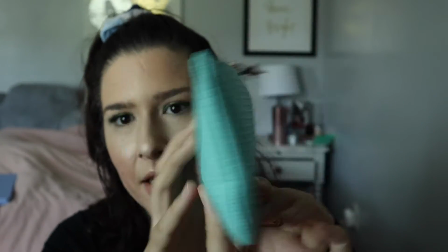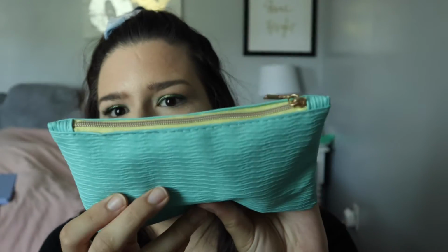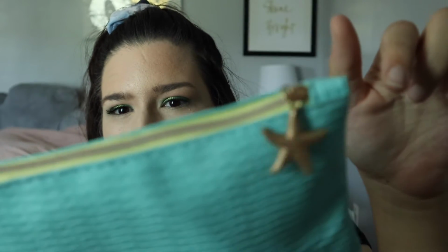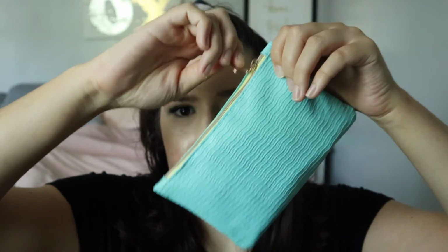So this is what this month's bag looks like. It's just a pretty teal, purpley-ish color, and it has a little star charm, which I think is just the cutest thing ever. That's what the bag looks like. But let's open her up.